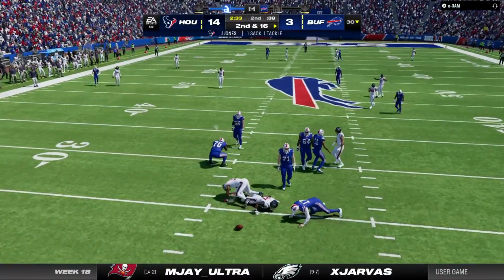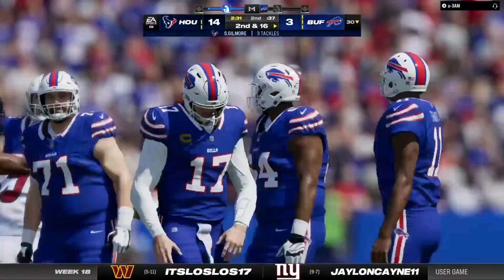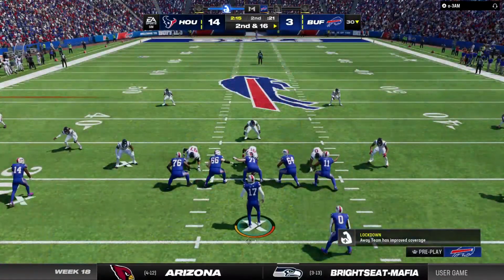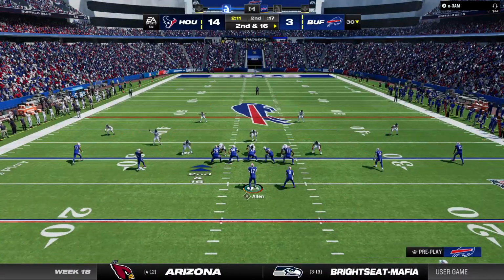And he's going to go down. The Texans come at him and able to bring him to the ground. He couldn't get rid of it. He takes a sack for a loss of 6 to bring up 2nd down.